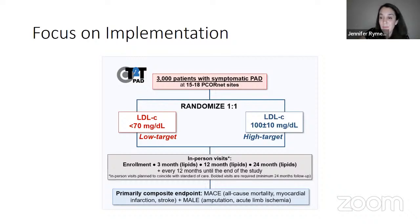So we're asking certain implementation questions. This is called the Treat to Target PAD study. This is looking at symptomatic PAD patients and asking a simple question: what's the LDL target for these patients? I don't think we know that yet. We don't have equipoise on whether we should be treating to a low target, LDL less than 70, or to an LDL of around 100. And so we're looking at that within the symptomatic PAD population, with primary composite endpoints of MACE and MALE, to try to figure out what we should be doing in the clinic space.